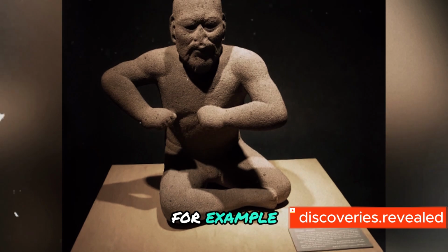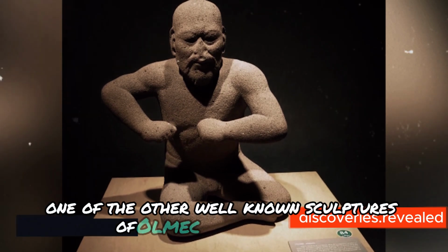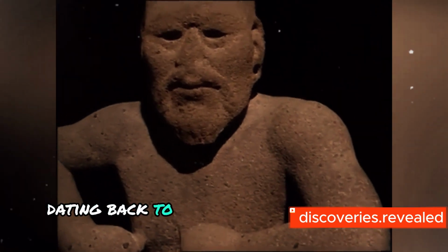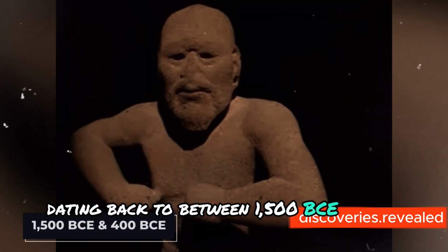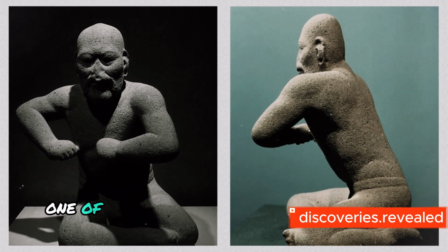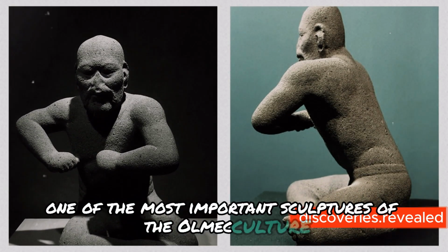For example, one of the other well-known sculptures of Olmec is the Wrestler. The Wrestler is a basalt statue dating back to between 1500 BCE and 400 BCE. Some experts believe it to be one of the most important sculptures of the Olmec culture.